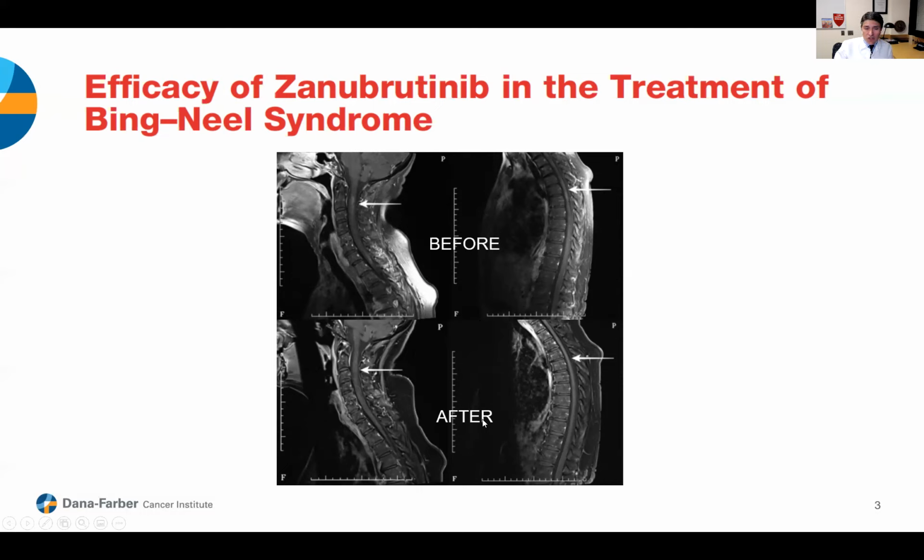And after treatment with zanubrutinib, I think it's about 6 months into it, really there's not a complete resolution, but much more improvement in terms of the inflammation in both locations as well. There was another area of the lower spine as well that I didn't put here, but also there was improvement in there too. The patient has been on zanubrutinib already close to a year and continues doing very well.